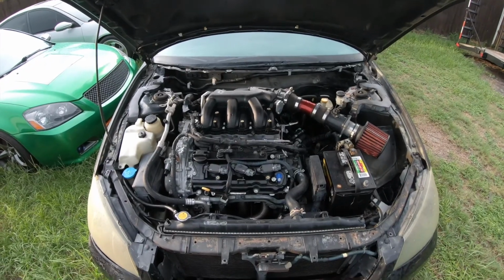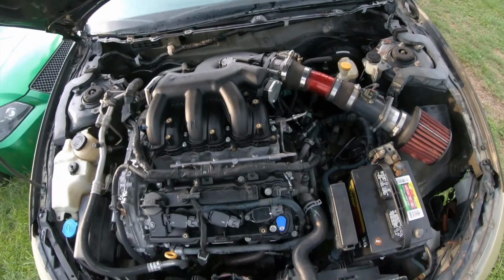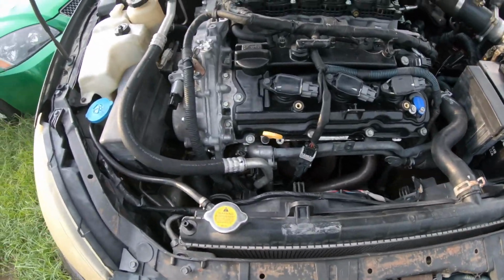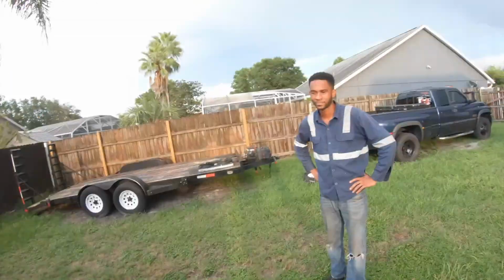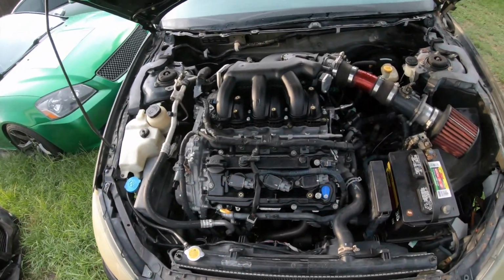Dead. Oh, it's not dead. All right, y'all, so the swap is done. Everything's all cleaned up, pressure washed, clean, nice. What year is this motor in here? 2020. 2020 motor in a 2007.